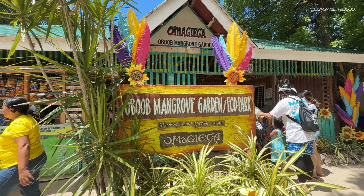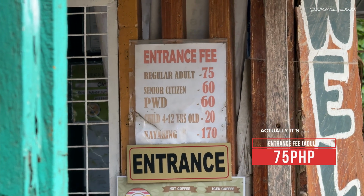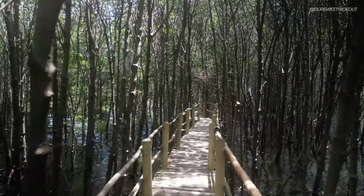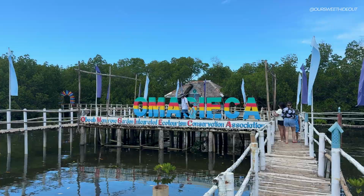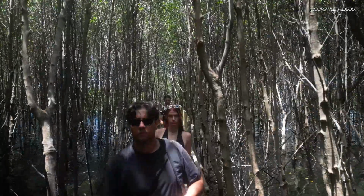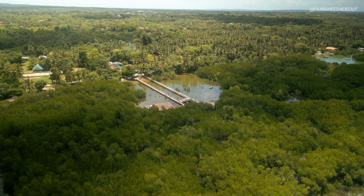Now the entrance fee here is 50 pesos per person, so not bad at all. This place can get really hot during the day, so choose wisely. It's quite an open space. It's a nice walk. So it's definitely worth coming in here if you are interested in seeing the eco side of the island, how they're utilizing this and what an amazing project they're doing to preserve this.